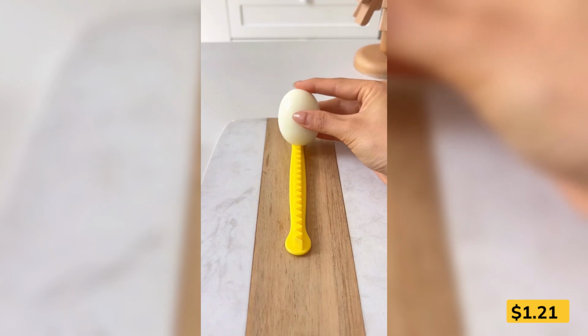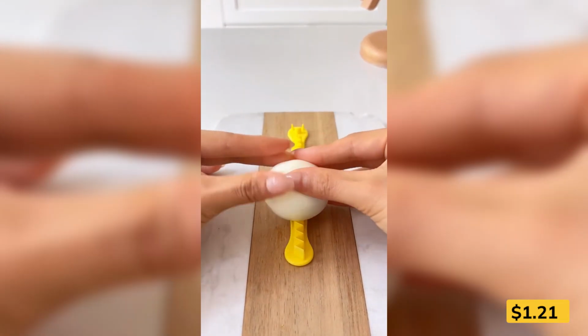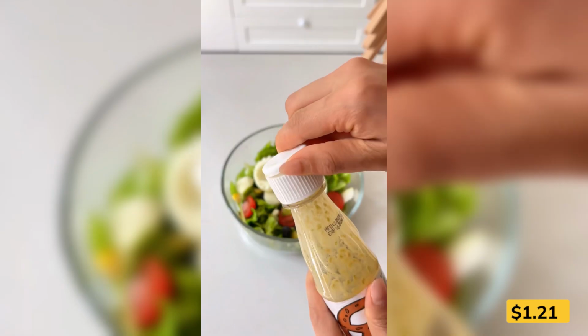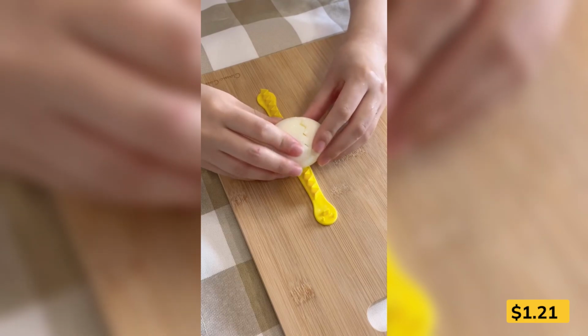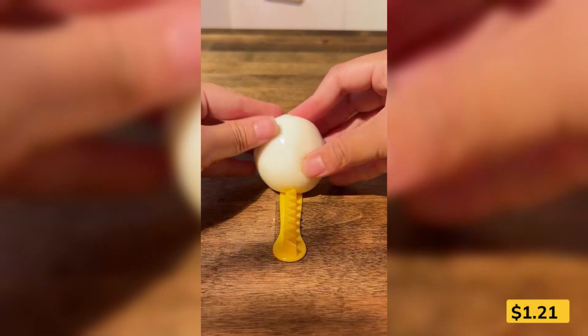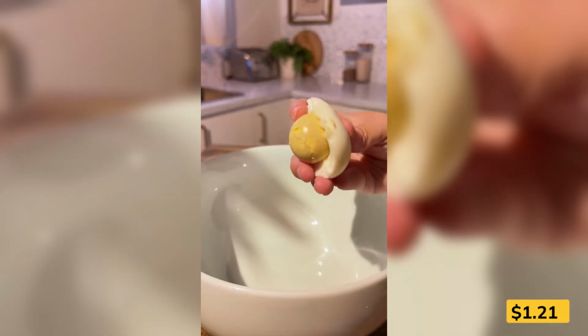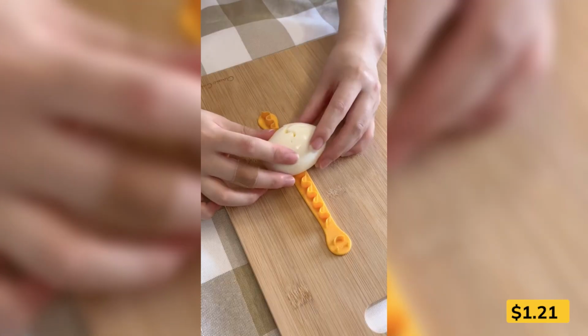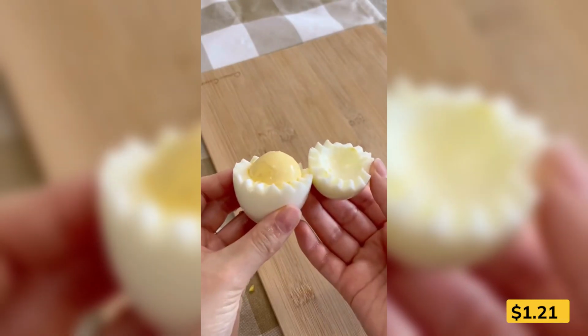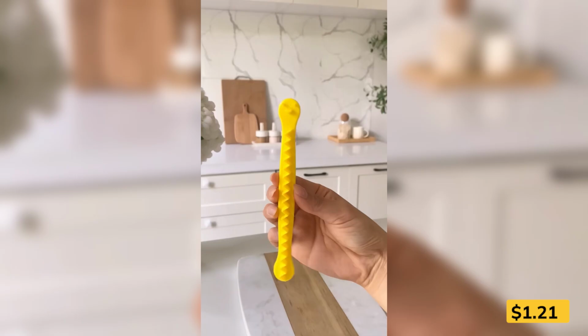Add a little joy to your breakfast with this Smiley egg cutter. Just roll it over your boiled eggs and watch fun flower or face shapes appear like magic. It's a simple way to make meals more playful, perfect for kids, parties, or just brightening up your day. Made from safe, odor-free plastic and easy to use. Cooking doesn't have to be serious. Sometimes it should smile back.